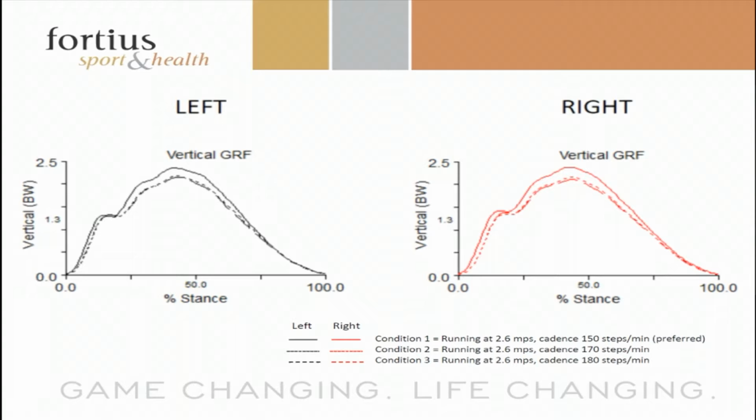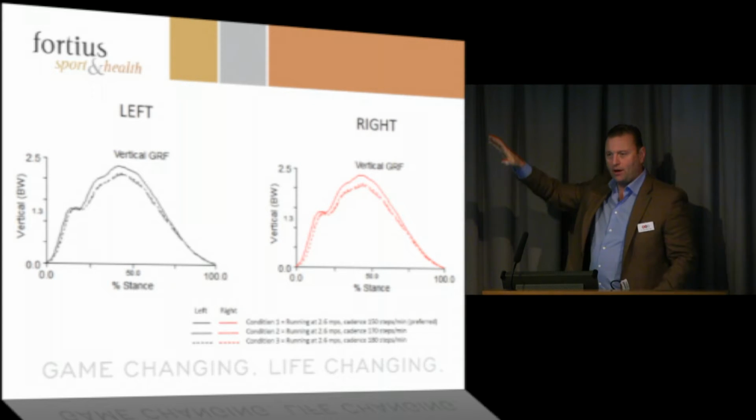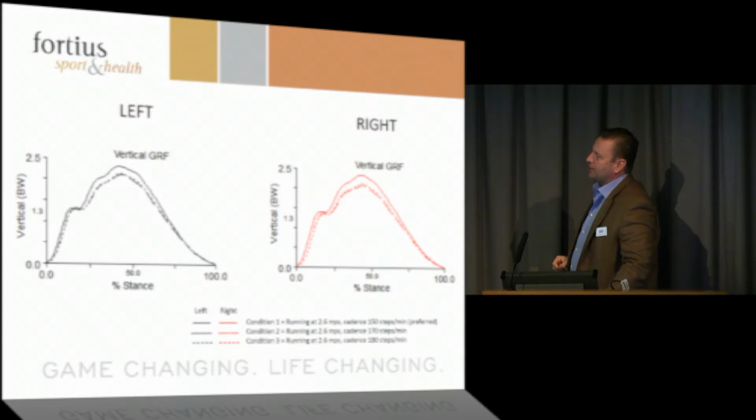You'll see here generally that what's happened with increased stride frequency, so the solid line is her preferred stride frequency of about 150 steps per minute. And then we increased it to 170 and 180. And you can just see generally the ground reaction forces have decreased. The impulse or the overall amount of force has decreased.